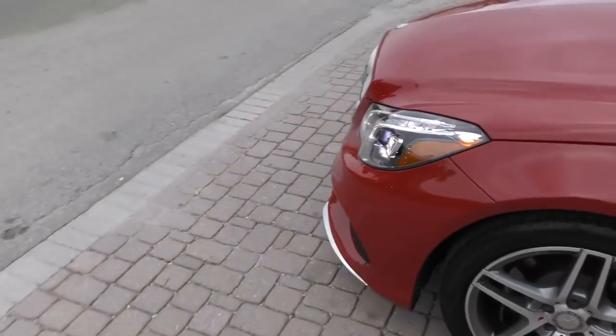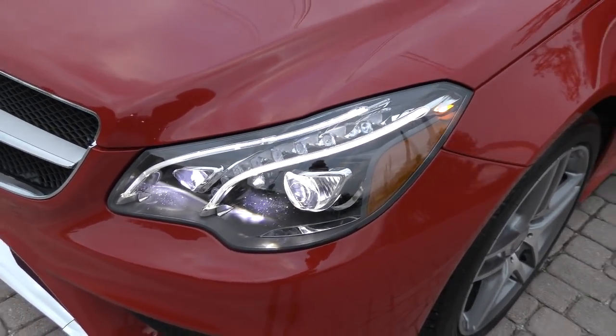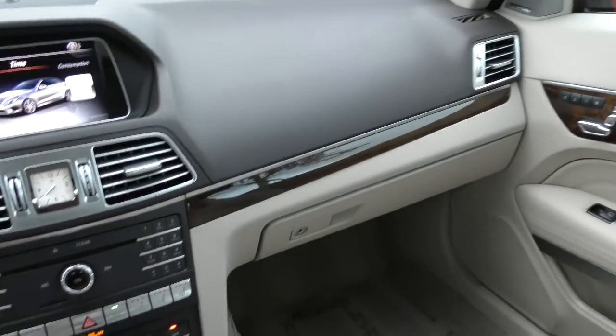So look at the beauty of these LED adaptive headlights. I mean, that's just gorgeous going down the road. They'll see that from miles away. All right, back in. Extends our little seatbelt presenter. Makes it easy to get on. And we're good to go.